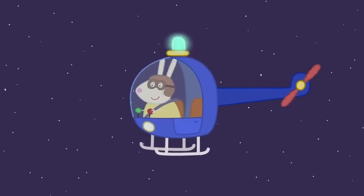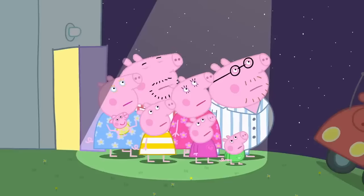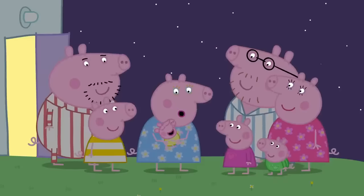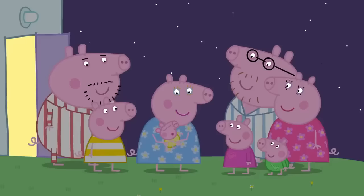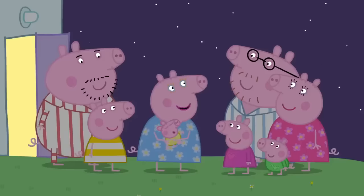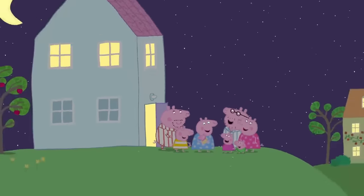It's Miss Rabbit in her rescue helicopter. Is everybody all right down there? I heard the alarm. Yes, thank you. All right. Cheerio. Aww. All that loud noise has sent baby Alexander to sleep. He's really fast asleep now. Oh, thanks to my noisy daddy. Well done, Daddy Pig. We should have you to stay more often.